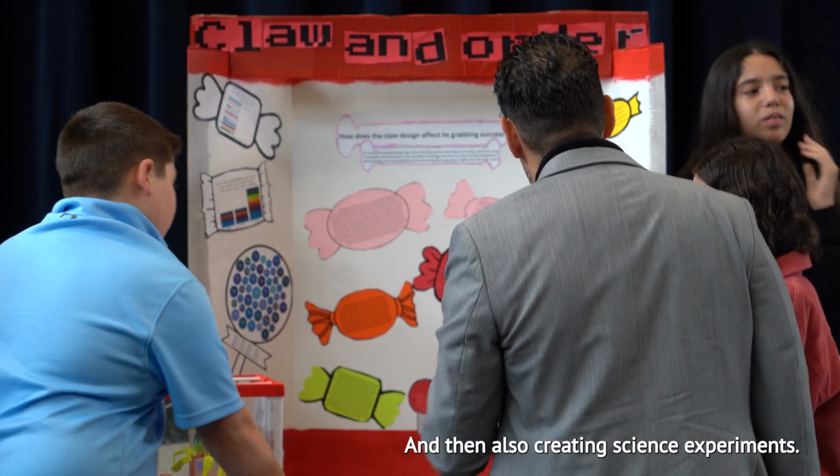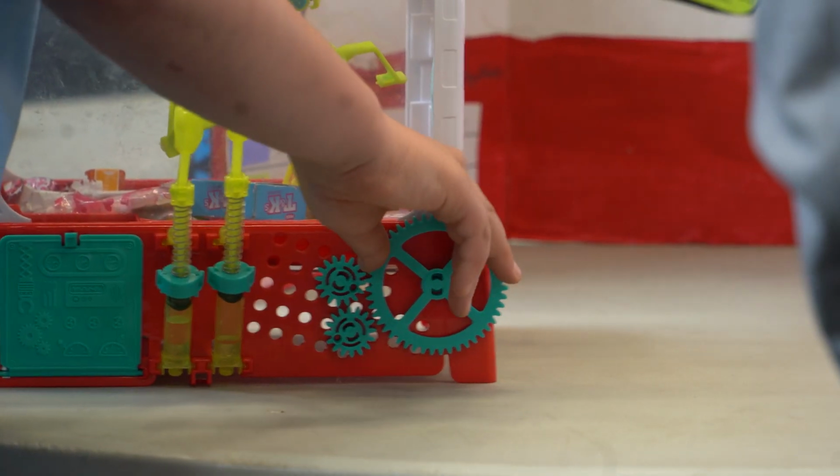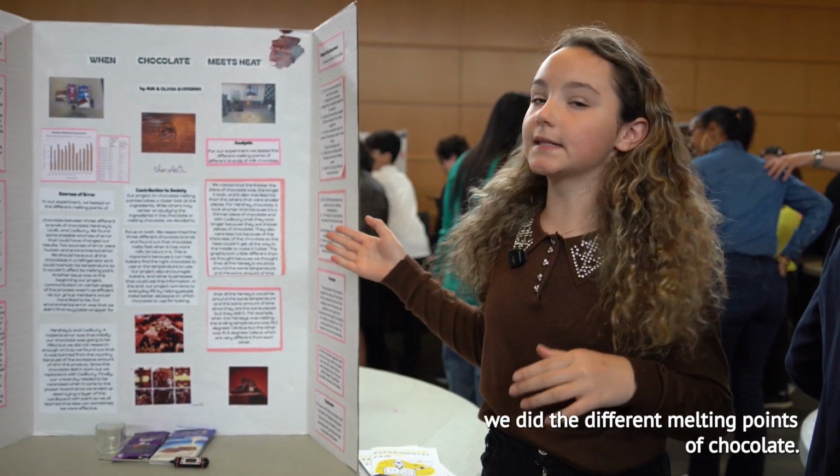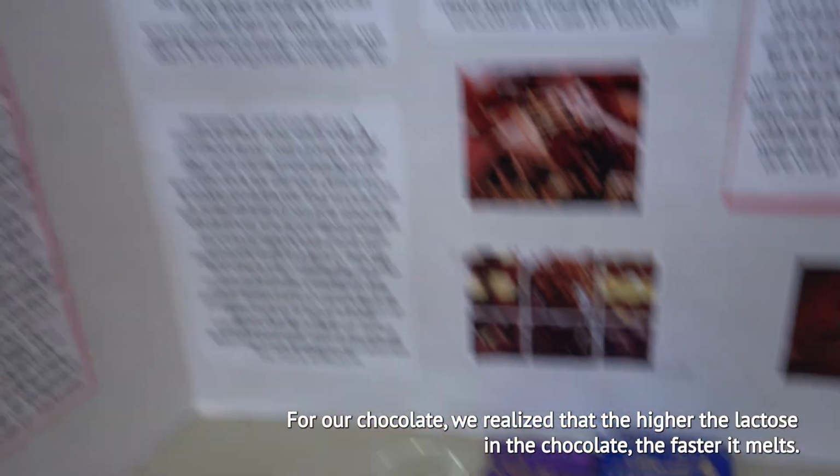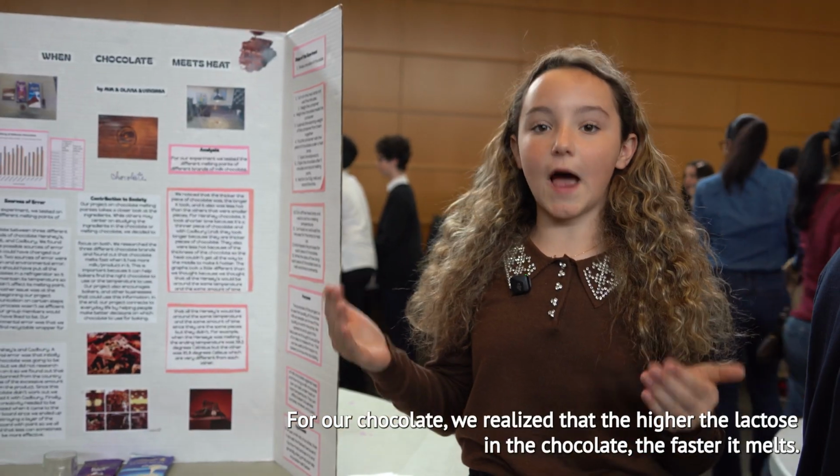Students have been working almost a full 2 months in learning about what they're really interested in and then also creating science experiments. For our project, we did the different melting points of chocolate. For our chocolate, we've realized that the higher the lactose in the chocolates, the faster it melts.